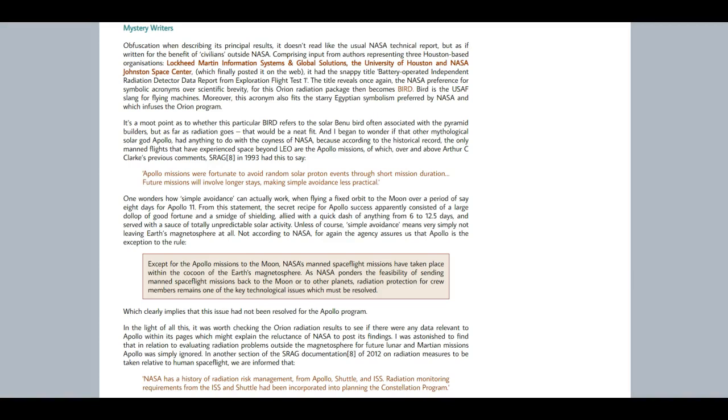Obfuscation when describing its principal results. It doesn't read like the usual NASA technical report, but as if written for the benefit of civilians outside NASA. Comprising input from authors representing 3 Houston-based organizations: Lockheed Martin Information Systems and Global Solutions, the University of Houston and NASA Johnson Space Center, which finally posted it on the web.